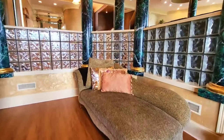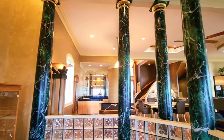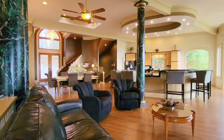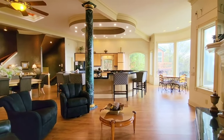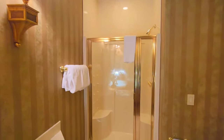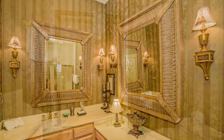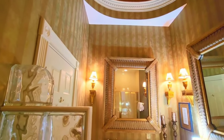A few stairs down from the great room is a beautiful lounge area and a chaise lounge where you can cozy up with a good book or simply enjoy the view. Also on the main level, you will find a full-size bathroom that is elegantly decorated with brass and gold and a gorgeous tray ceiling. You will feel like you are in a palace in this bathroom.